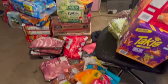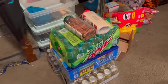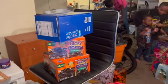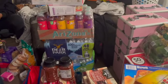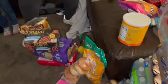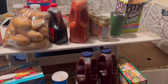I know mama did not get mozzarella sticks. All right, y'all. Y'all see this? You got mozzarella sticks. Yeah. Yes. All right.